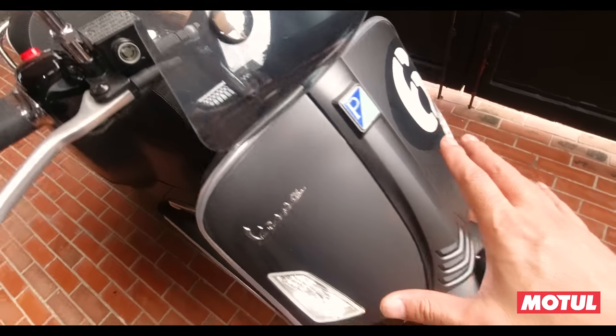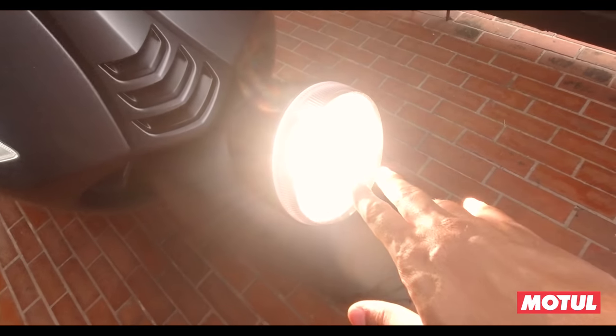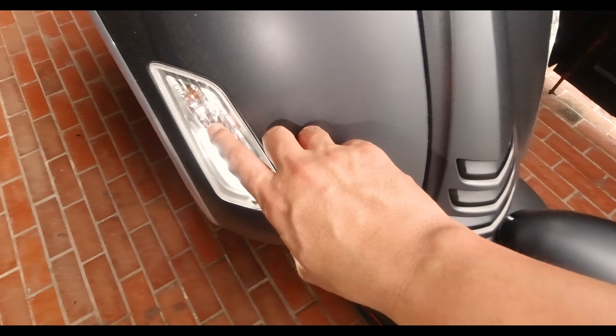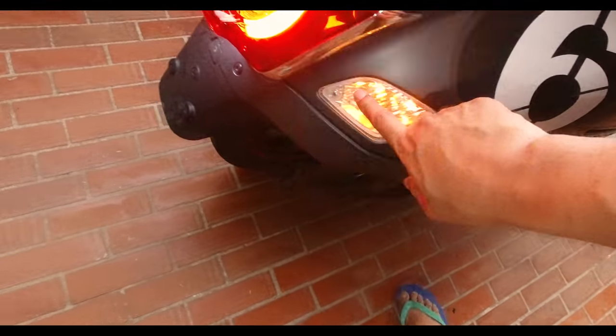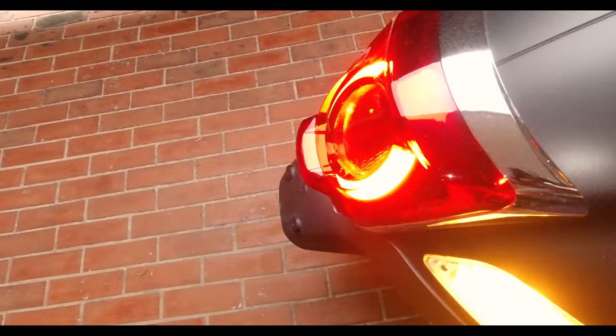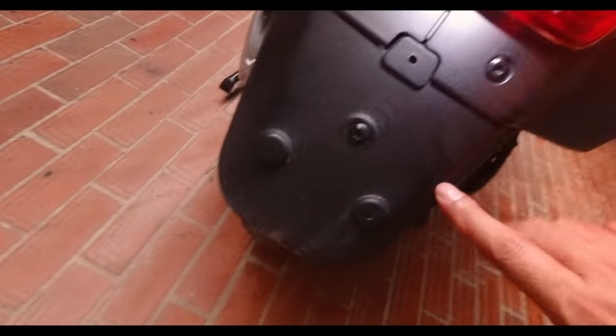Now, as for the light, as you can see, it's still not LED. It would be cool if that would be LED already, but we do have some LED trim over here, but the signal light is still not LED. Over at the back, the signal, yep, not LED. Aha, this is different. Here, LED, so nice. Let's hit the brakes. You also got a light over here for the plate number.